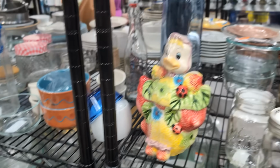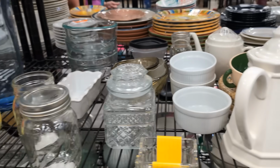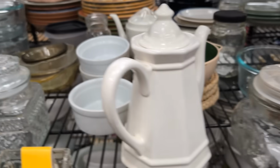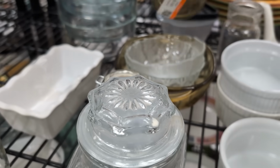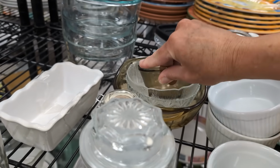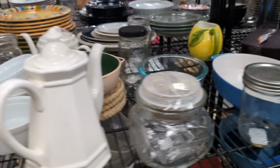Let's just finish the shelf quickly here to see if there's anything else for us. Some dishes. This looks like a flower bowl that I have a set of for my salads. More of a modern reproduction, I think. What else? Lots of bowls.